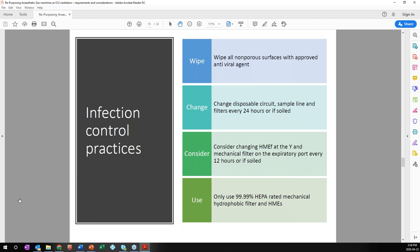Consider using a heat moisture exchanger with a HEPA grade filtration on it. Put that at the Y, at the patient port. You want to make sure that it has an end-tidal CO2 connection that's on the ventilator side of the HME, not the patient side, because the anaesthetic gas machine is constantly drawing from the circuit, and you want it to draw from the clean side, not the dirty side of the filter.